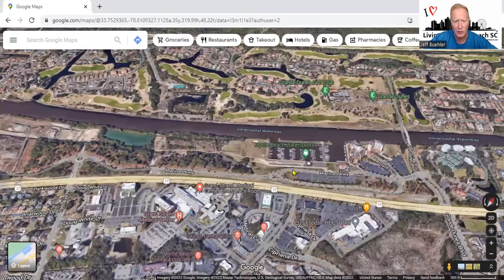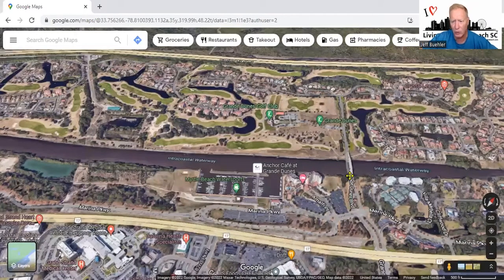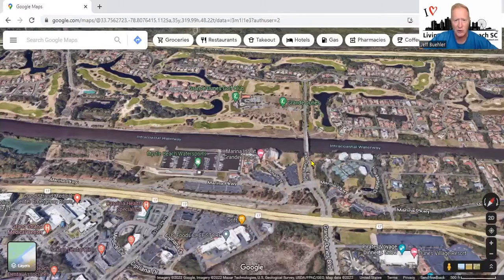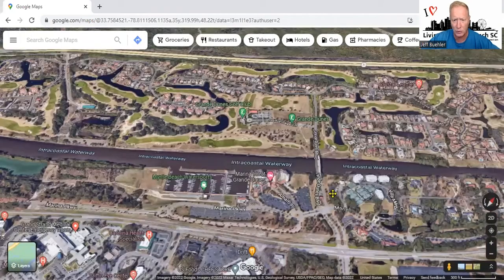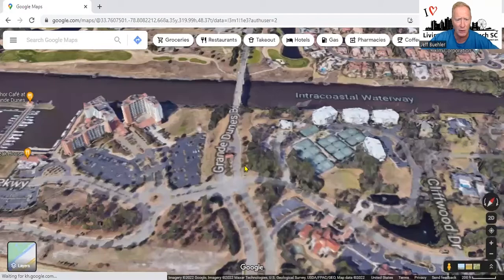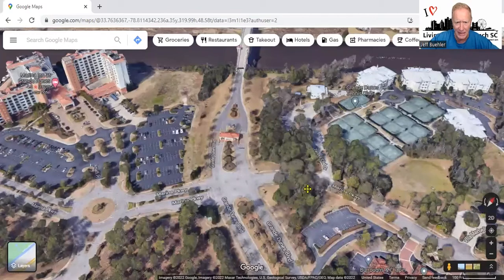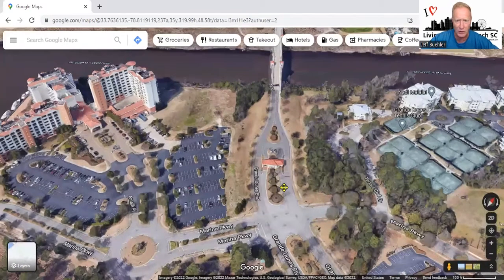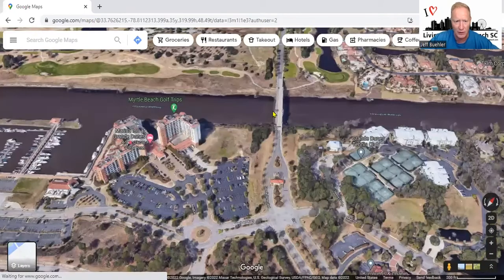And then you also have the Grand Dunes, which actually is west of the waterway, but you do have two sections of it. So if you're looking for exclusivity, then the Grand Dunes is going to be the community that you're going to want to look at. As a matter of fact, let's see. Okay, so that's Marina Parkway. Yep, this is the main entrance. So it is gated and has security as well. So you're not going to just be able to get into the Grand Dunes.